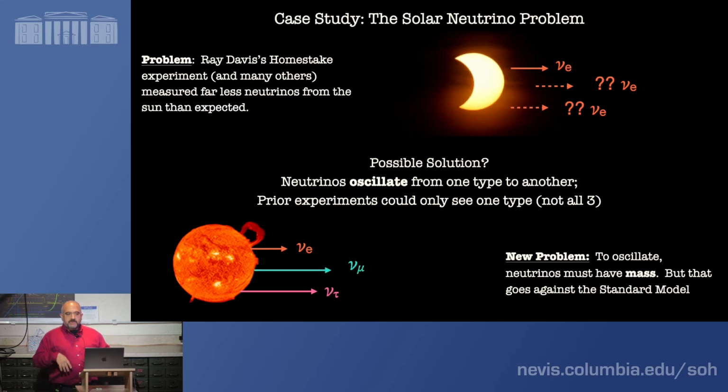Now, I want to give a little bit of context as to how we find out more about these neutrinos and what the mystery about neutrino mass is. For this, I have to put you in the mind of a neutrino physicist back in the 1960s. Remember that big experiment I mentioned, the one of Ray Davis with the giant tank that he was staring at.